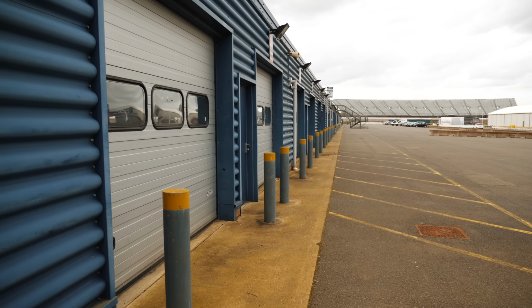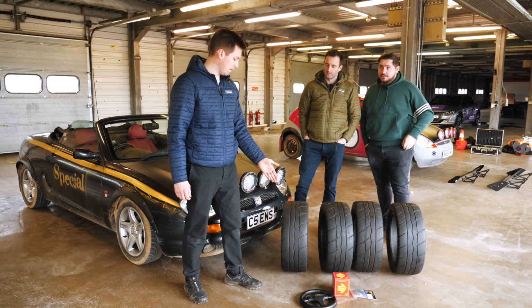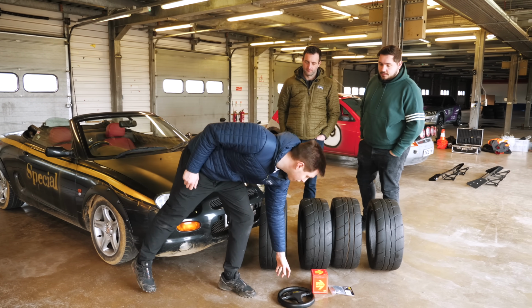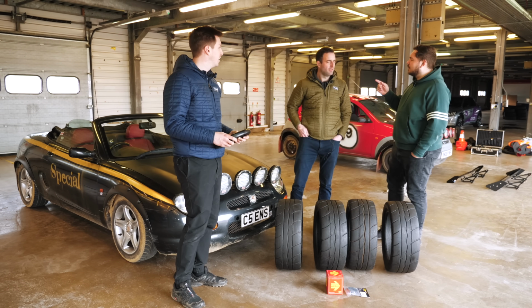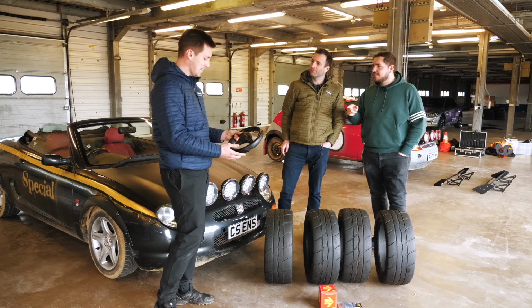Right, so the garages to modify. Let's go. So let me show you my mods. The first issue I have in my car is that the steering wheel is too big. There's no room for your left leg. So what I've done is I've actually got the wheel that Caterham gave me to use on my sim. Caterham? I've heard that word before. Are you racing a Caterham this year? I am. You're racing a Caterham? And I have a spare wheel.